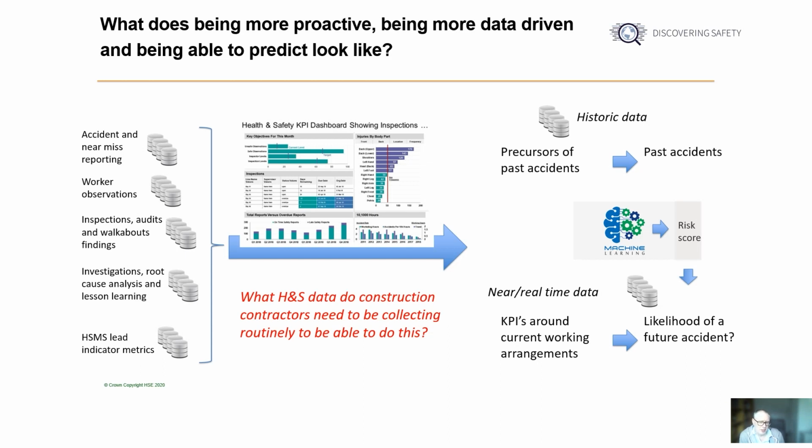This raises a number of questions. What is such data? Are projects perhaps collecting it already? And if they're not, how does a project start collecting it and then start making effective use of it? These questions provide the focus of the current project.